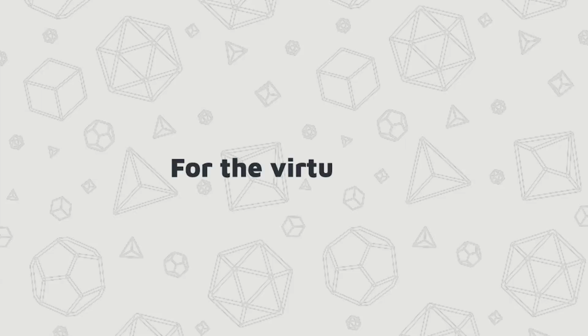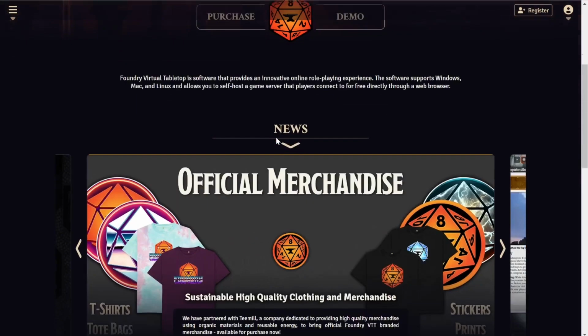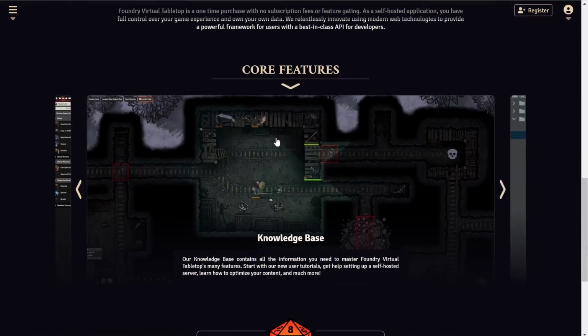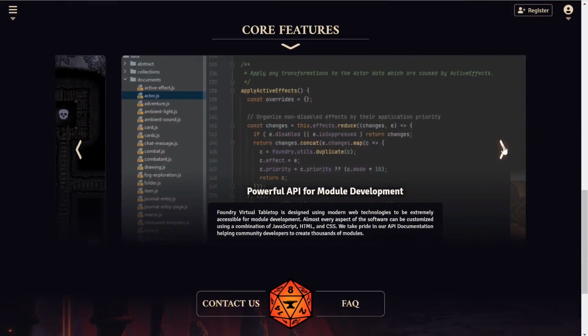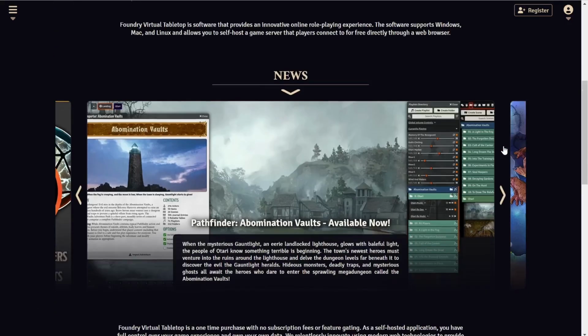For the virtual DM, buy them a subscription to the virtual tabletop that they use. I personally use Foundry for my virtual games. Sometimes I even use it for in-person games, depending on where we are. Foundry is a one-time payment of $50, which is super sweet, but there are pros and cons to Foundry.